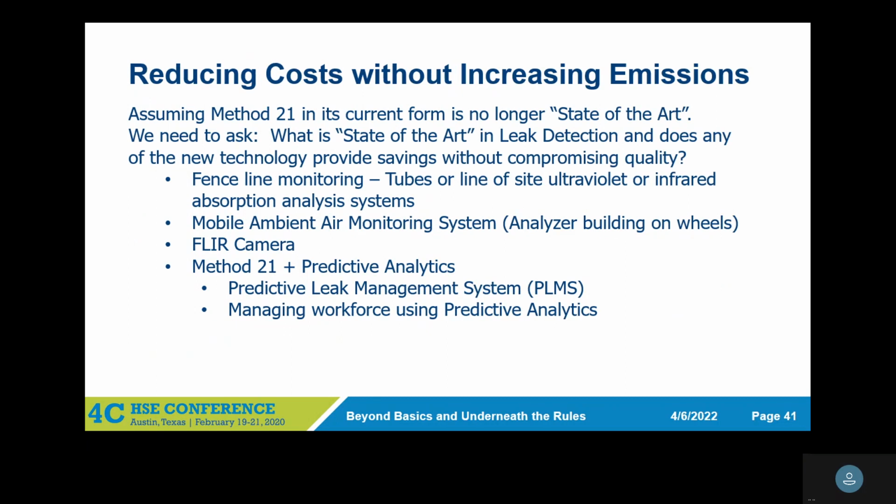So, the ways of reducing costs, everybody's always wanting to talk about how can I, under the same budget, we have to start talking about what the newer technologies out there are. Method 21 has been out there for over 20 years, and a lot of people don't consider it as being state of the art. Perhaps some of the ways that you look at the data might be state of the art, but the actual method itself is not so much.